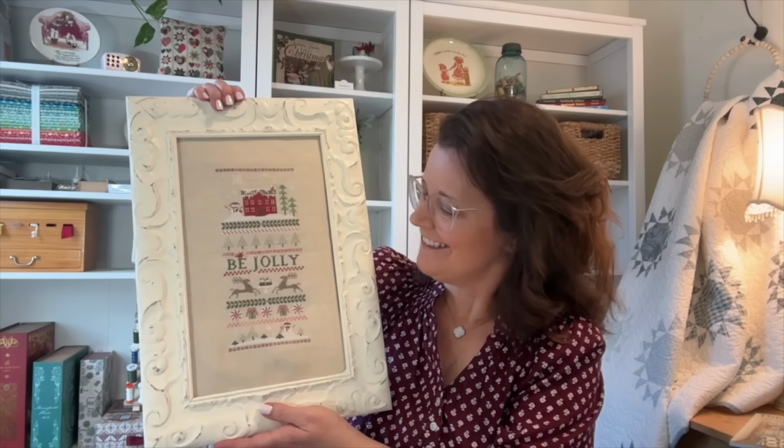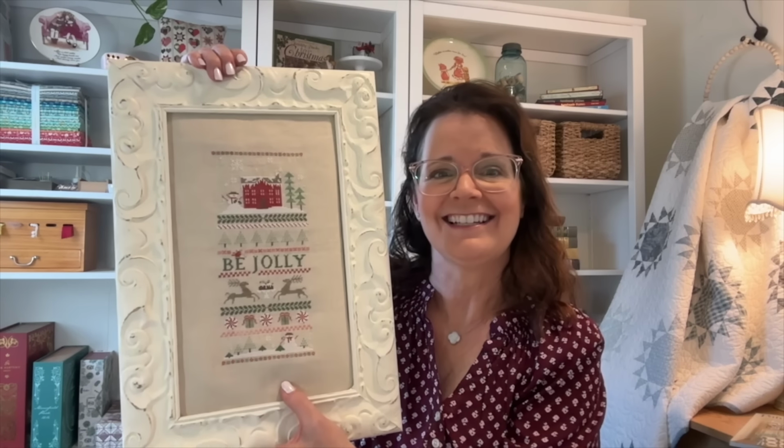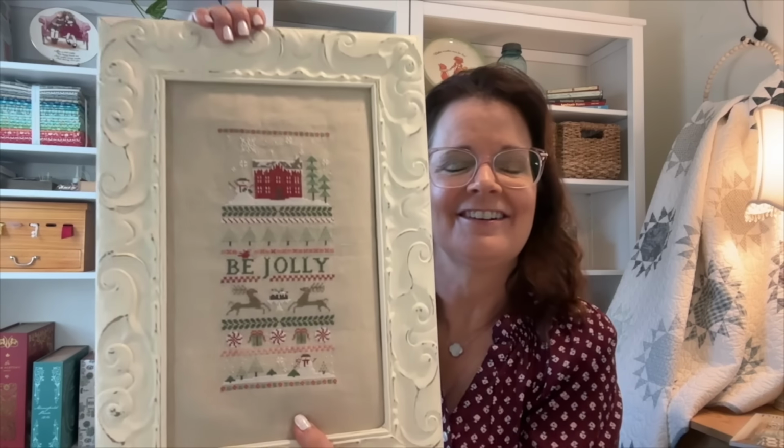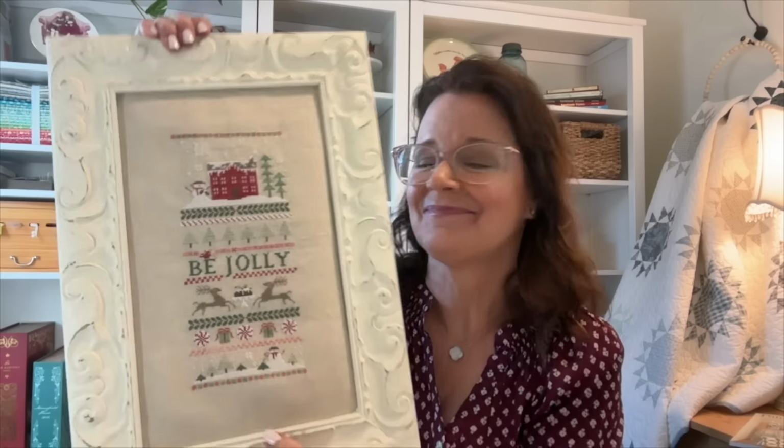So I really like my Candy Cane Lane. So fun. I know Sean Periwinkle Stitcher is stitching this, and I don't know if she got to a finish. I think she's super close. So I wanted to share that.